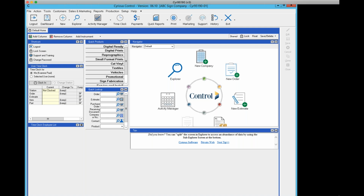The plus one varies by the number of people that are logged in, but it provides a lot more functionality than the basic one does. For example, the ability to take pictures out in the field when you're done, and the ability to get signatures when you're done. I think that's part of the plus package.